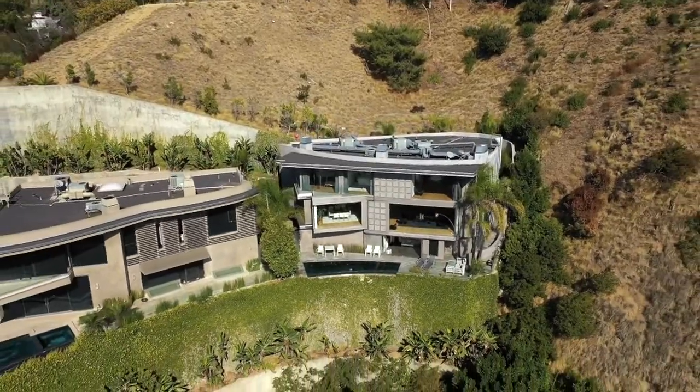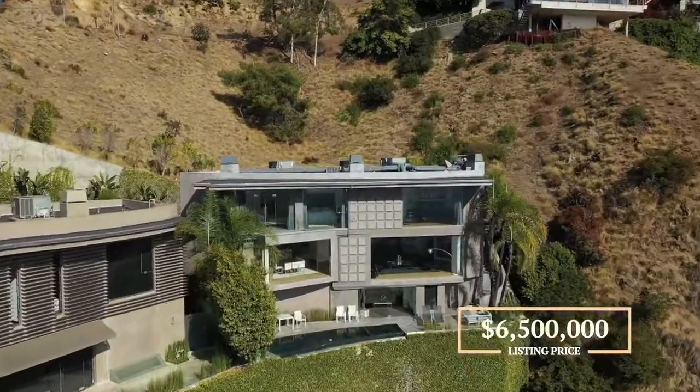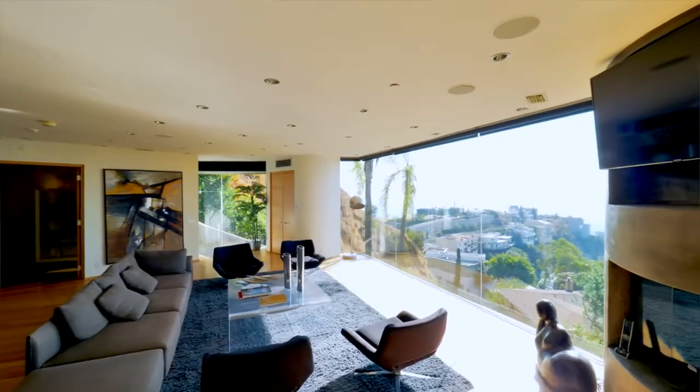How much will this cost me? Only 6.5 million. Oh, well, I'll get my checkbook right now. Well, you can also rent it. We're offering it for rent for $35,000 a month.